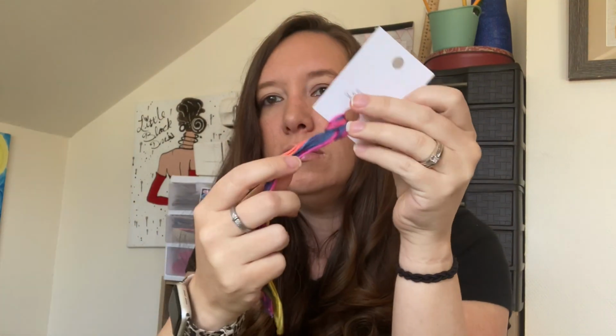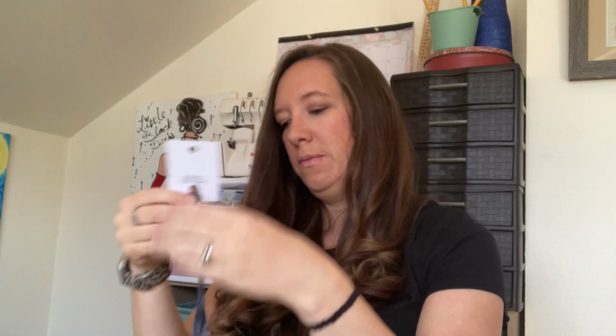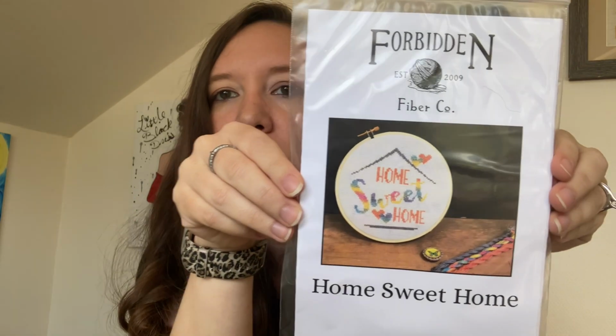So it came with, let's see. This one's called Prism, and it has some really pretty rainbow colors in it. I love it. It's so pretty. This one is gorgeous. It's called Peachy Keen. Love it. And then Stormy Skies. So pretty. And then the pattern says Home Sweet Home by Forbidden.